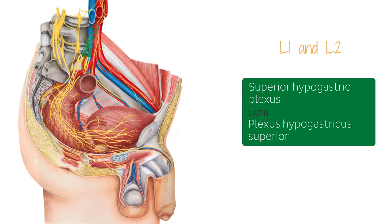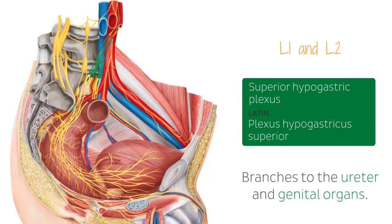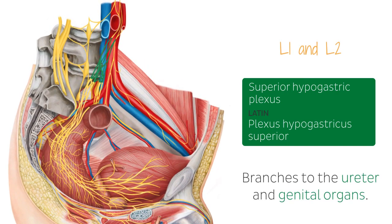It connects the abdominal and inferior hypogastric plexuses, and this plexus gives off branches to the ureter and genital organs, in this case the epididymis and testes. We can even zoom in here a bit more so you can clearly see the superior hypogastric plexus.